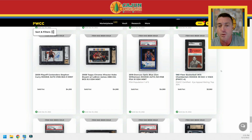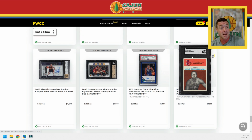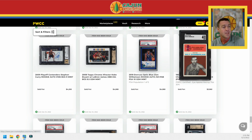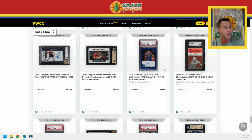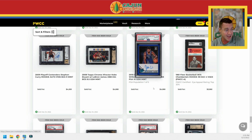It's funny, there's a lot of little weird foreign Jordan cards from the mid to late 80s out there. I am not an expert on them, but I admire the people who've got the diligence and patience to look into that and research those and buy those cards. So 3960 for that PSA 10. I got to believe that's not a very high pop. 61 Fleer Wilt SGC 4, 3960. 4080 for the blue color match Zion PSA 10.